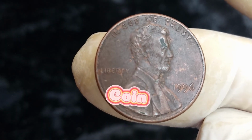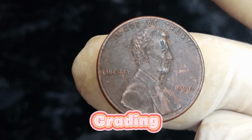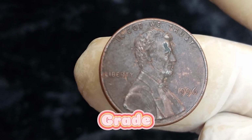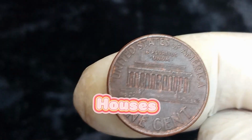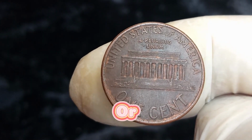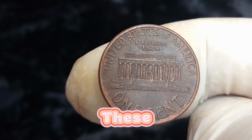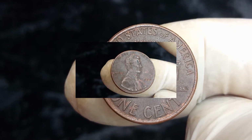Get it graded. If your coin looks pristine, send it to a grading service like PCGS or NGC. A high grade can multiply its value tenfold. Compare with online sales. Look up auction houses, eBay sold listings, or PCGS price guides. You'll be amazed at what some of these coins are selling for right now.